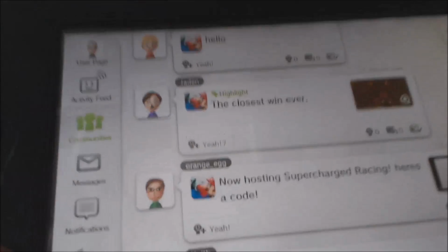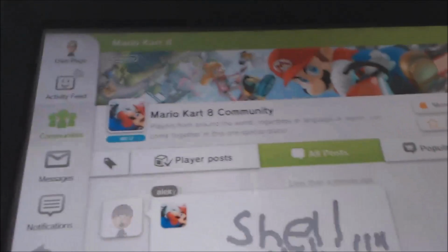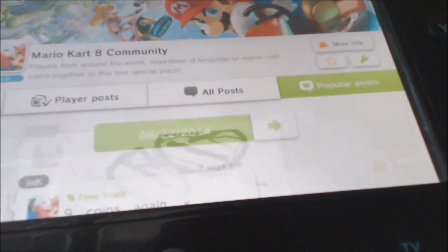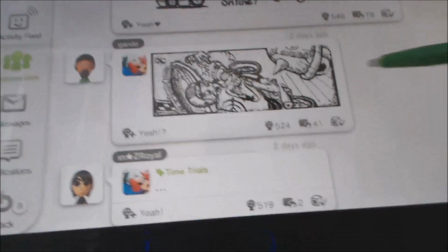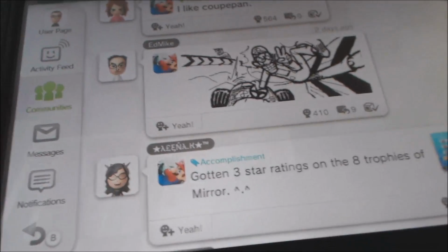You can make your own post if you need some help or just want to kind of discuss a game, but also you have all posts, which shows posts not only from people that are playing the game, but anyone that might be posting that haven't picked the game up yet. You can also go to popular posts, which shows you the ones that currently have the most action. You'll also find lots of fantastic artwork, like here, and other general posts that are usually pretty entertaining. So Miiverse is pretty fun to actually surf.